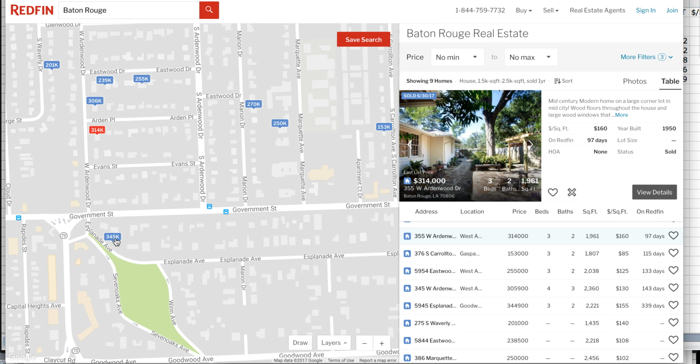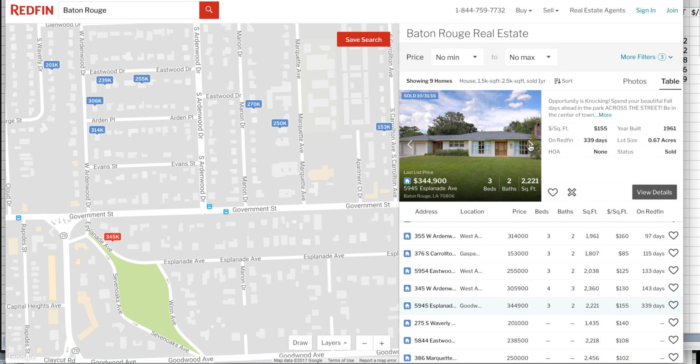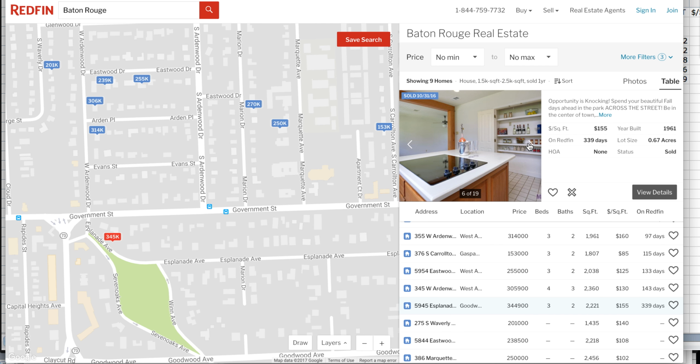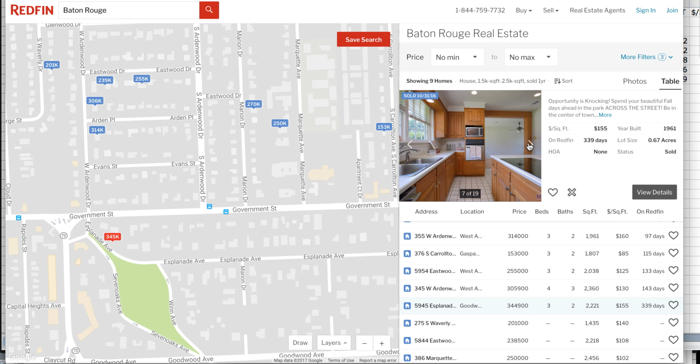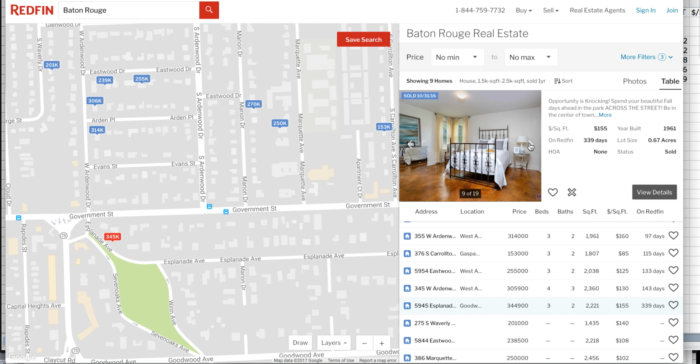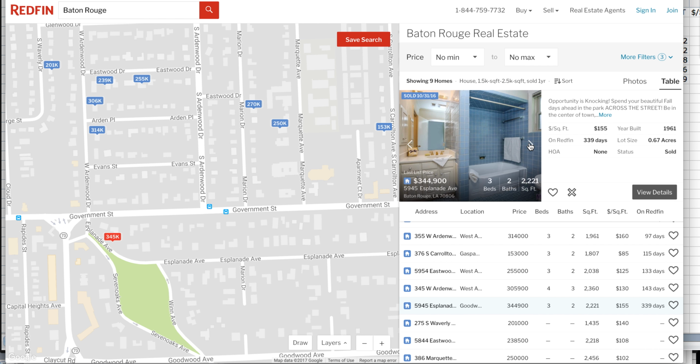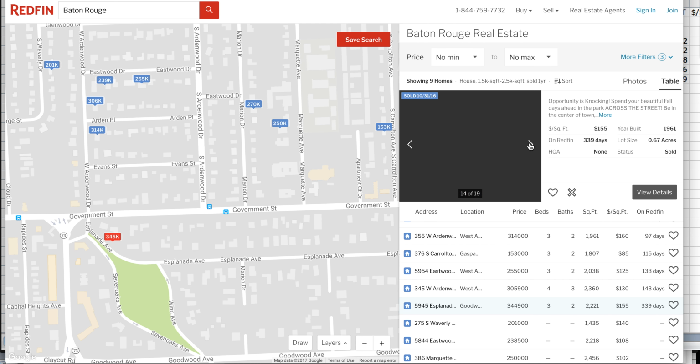And let's see what this guy got. This one really pulled well. 345, because this one got 155 a foot. It's 2,200 square feet. Let's take a look at it. Yeah, this is nice. This actually looks staged to me. Maybe not. Kitchen's not that updated. So it's okay, not bad. I don't think it's a rehab. I think it's just a homeowner.